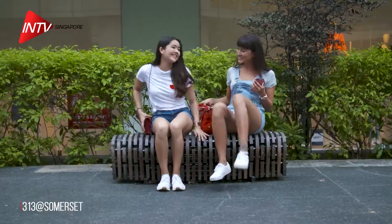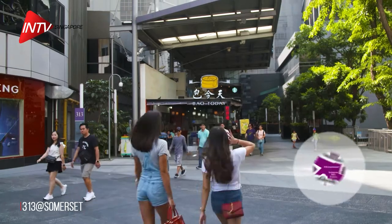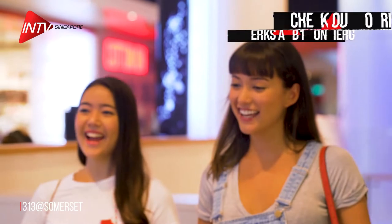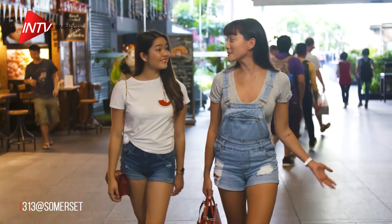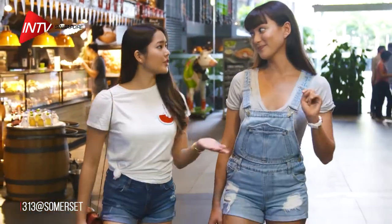Sure, let's go. 313 at Somerset is super easy to get to. It's right above Somerset MRT in the middle of Orchard. Don't forget to grab a tourist card from the concierge on B1 for some sweet deals before you get started. So this place has all my favorite brands and 8 floors. Start with clothes. I need some new dresses. Let's do it.